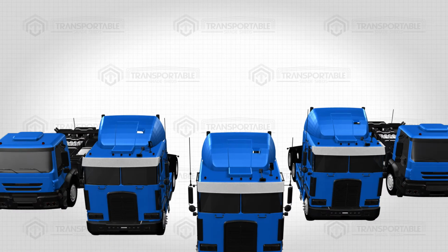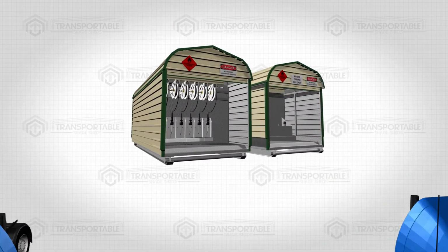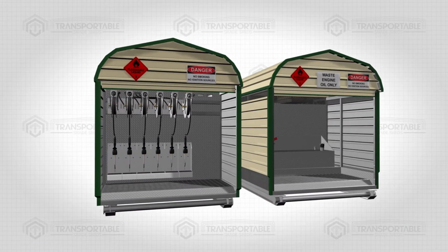If you have a fleet of vehicles, our system will improve the efficiency of their servicing and maintenance. We are confident that you'll be happy with our product's performance and efficiency.